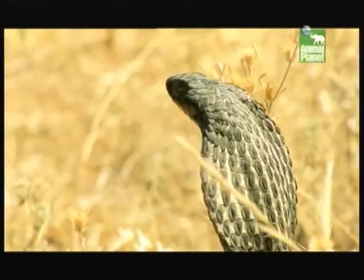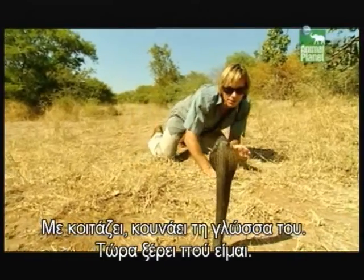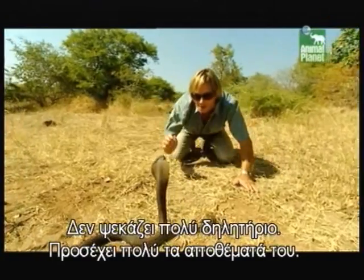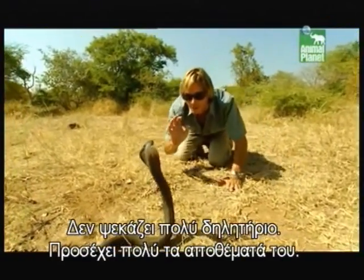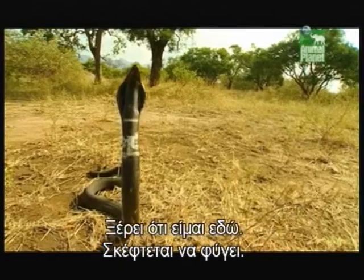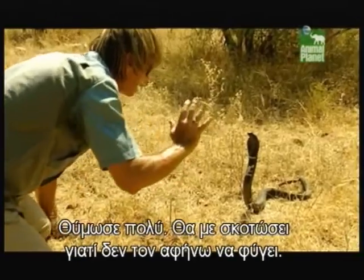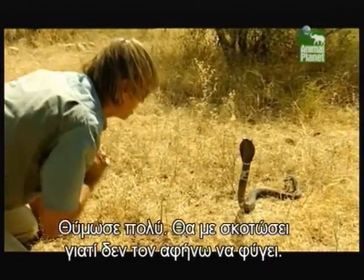Look at that. He's looking just at me. Okay, flickering his tongue. Now he knows exactly where I am. Wow. Not spraying too much venom. He's being very cautious with his supply. He's actually wobbling. He knows I'm here. Should he go? Shouldn't he? Now he's really rattled. He's going to kill me because I wouldn't let him go.